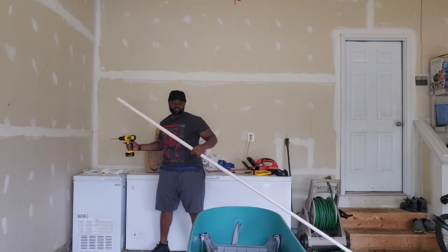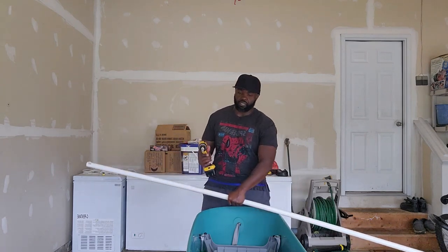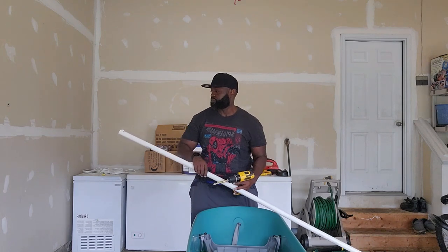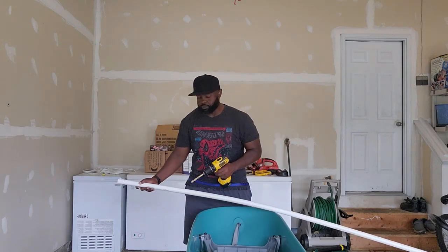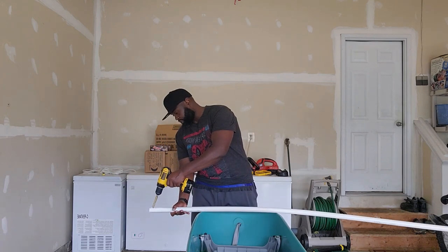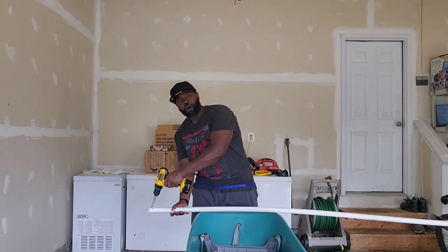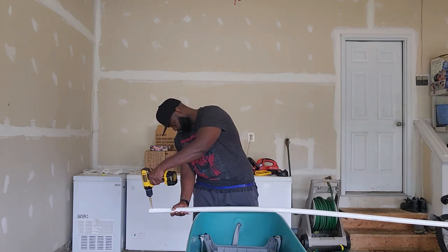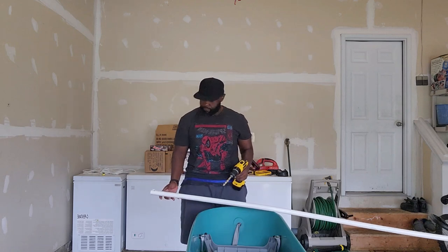All right, so I have a PVC pipe here with my drill and the drill bit, half an inch. I already started pre-drilling the hole. So I'm just going to go ahead and clean this up. My hole's about a half an inch from the top.